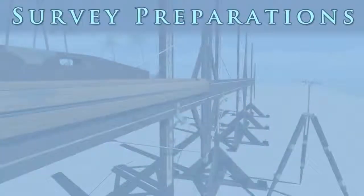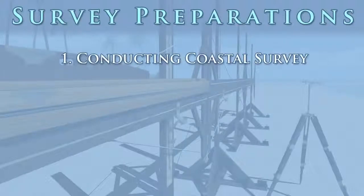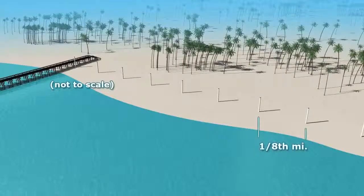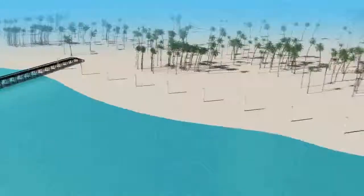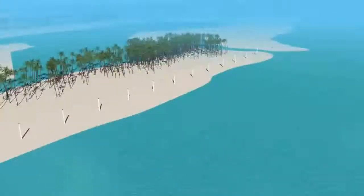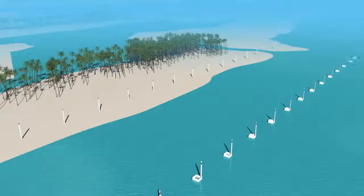The preparations before the survey could actually begin were tedious and time-consuming. A full 2 months of the complete 5-month-long project involved, 1. Conducting an initial coast survey with surveyor's instruments, which involved erecting a series of stakes on the beach along the water, equally spaced at 1/8 of a mile apart, creating a 4 1/2 mile long meridian line extending north to south. These stakes were to be used as reference points for the rectilineator, but also set the locations for the caissons, which I'll get into soon.